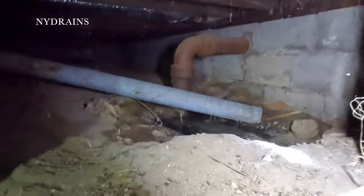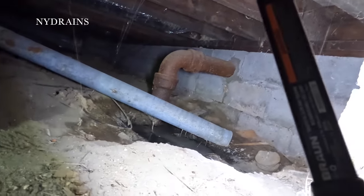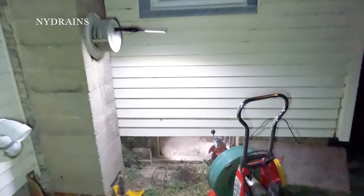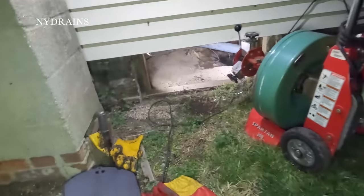So there's no basement here. So, crawlspace. The main sewer is right there. So this job has a crawlspace. It's down there. I got it lit up because it's pretty dark down there, no light at all.